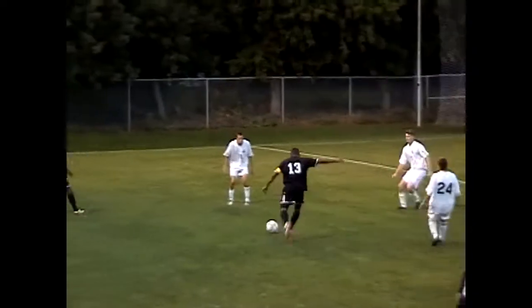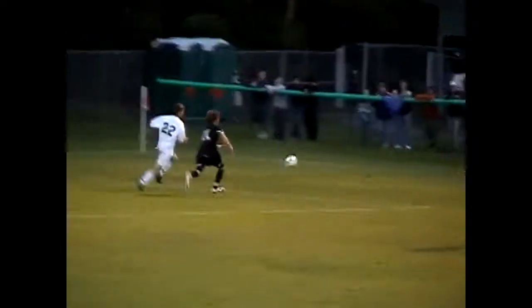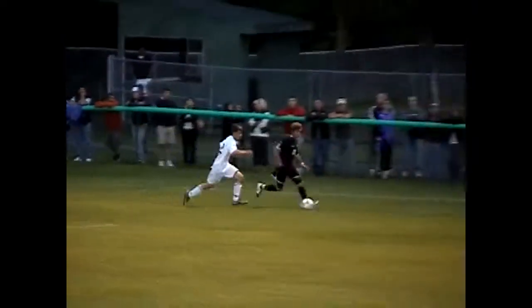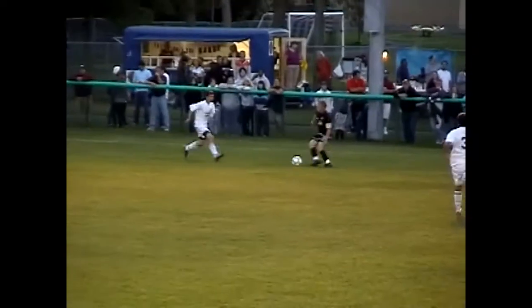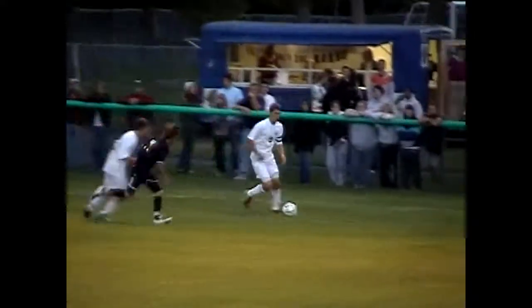He gets it right into Kyle Knight. Nobody picks up Kyle Knight. He's working his way in, lets a shot go. Clears the whole field, going far sideline. Giving chase is Rogers as well as Hughes. Hughes pushes it back over to Wyan. Wyan gets by Rogers. And nice play by Andrew Lapierre to stuff Wyan.